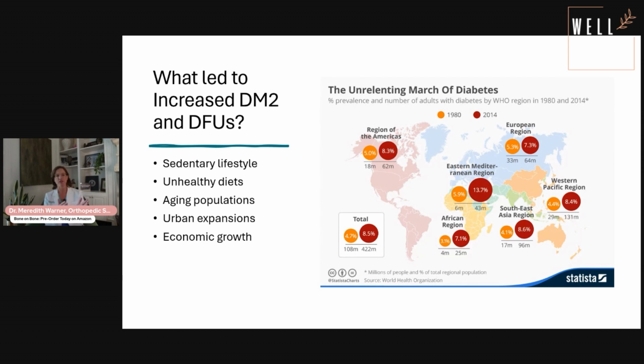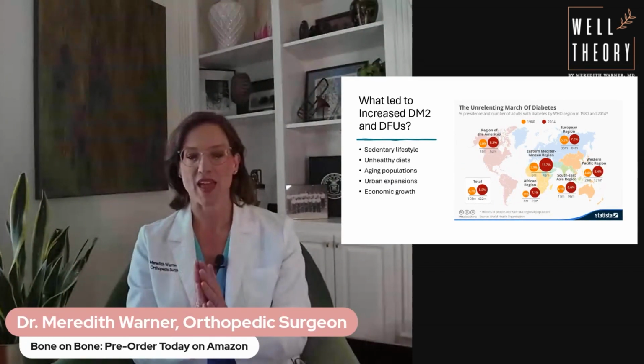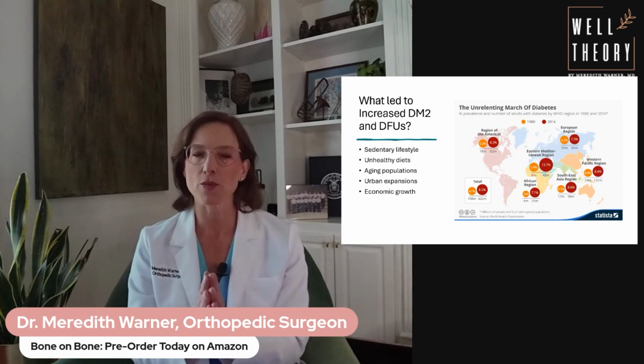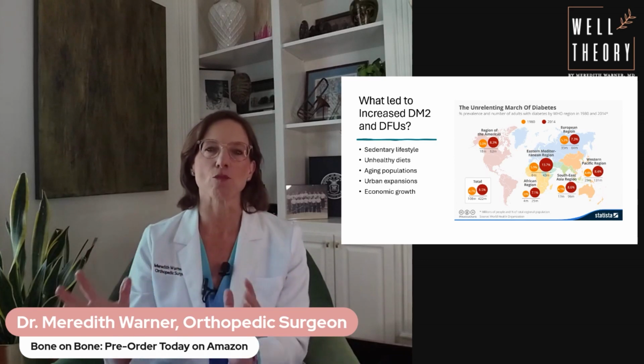But the Americas went from 5% of the population to 8.3% in just that short time. The Eastern Mediterranean region went from 6% to almost 14%. Africa went from 3 to 7. Asia went from 4 to 8. So almost everybody's essentially doubled, and it's probably even more now.